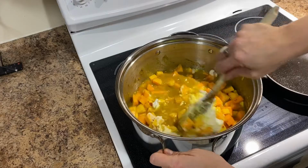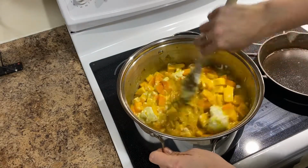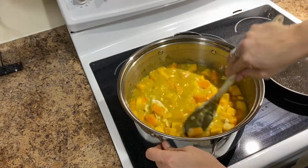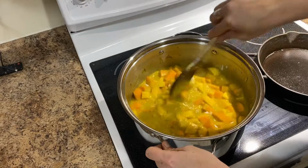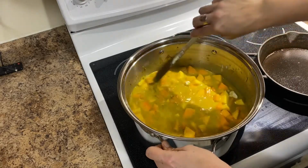All right, so we're just going to give it a stir. We're going to bring it to a strong simmer, and then we'll turn it down, reduce the heat, and let it simmer for probably another 20 minutes until the butternut squash is super tender.